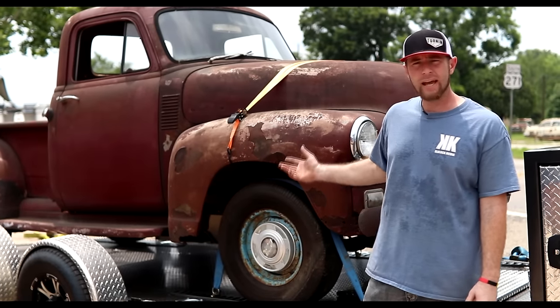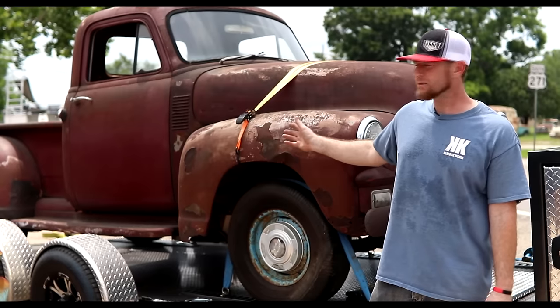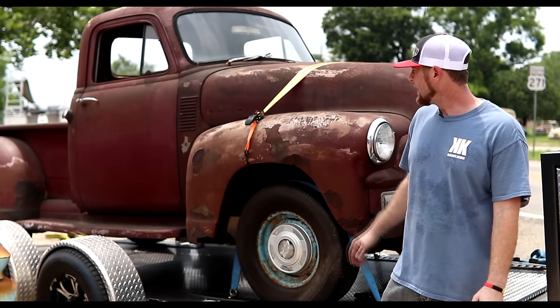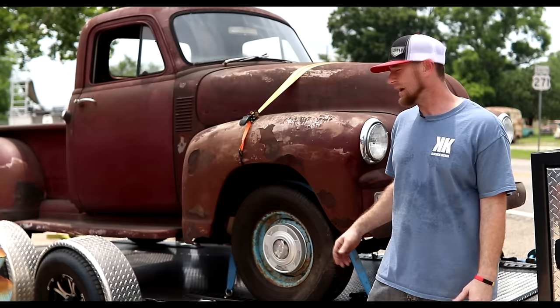So we decided we'd take it to our good friend Dan Shanks in Texarkana and have him logo these doors up. We haven't really done a Turnin Rust style truck yet, so we're gonna go with some Turnin Rust logos on this one. Just something to add a little bit more color, a little bit more character on this truck, and hopefully we can find a buyer for it.